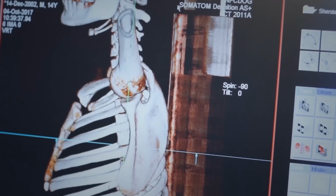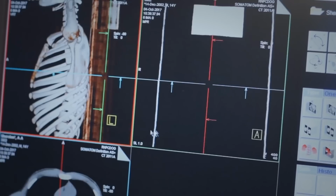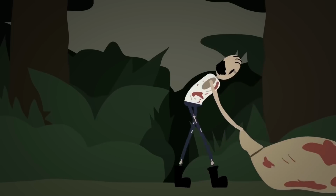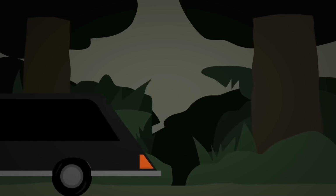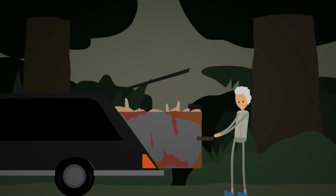While the discovery of the skeletons happened in 2007, all these years later it has never been solved. The police don't know what happened, and the community is quite concerned that a serial killer used the area to hide his victims. Or maybe this could be the work of an unscrupulous funeral home director who dumped bodies in the woods rather than dispose of them properly.